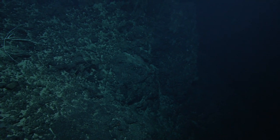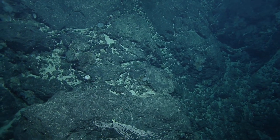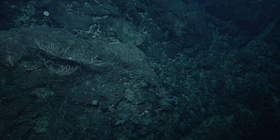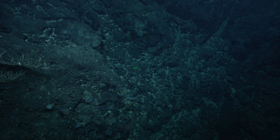We are nearing the end of our watch. We have a little over 10 minutes left, and then we'll have a quick watch change. Right now we're seeing comparatively fewer coral colonies. Yeah, very different.